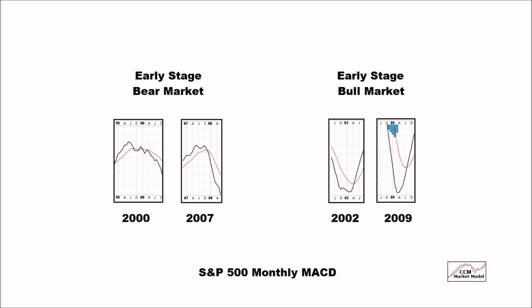How do we look in early June of 2017? Does it look more like this, or does it look more like the embrace look? The answer is easy. This is the exact same indicator, monthly MACD for the S&P 500, June 2nd, 2017 at 11:54 a.m. The present day doesn't look anything like this rollover look here or this rollover look here.